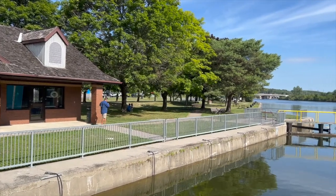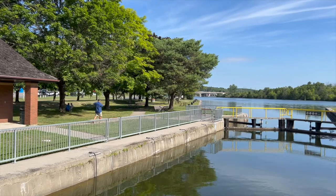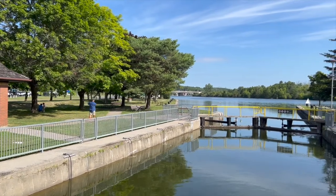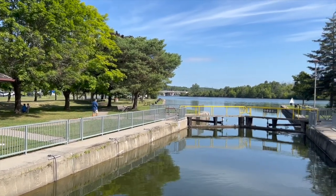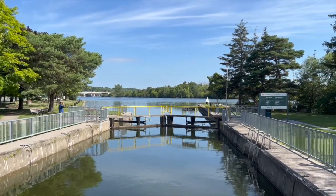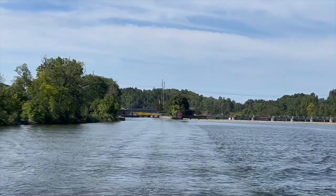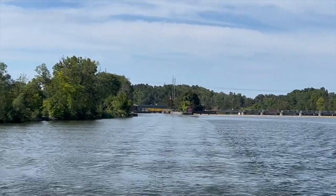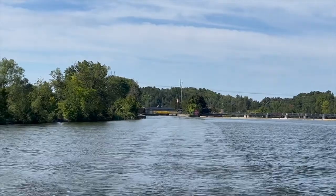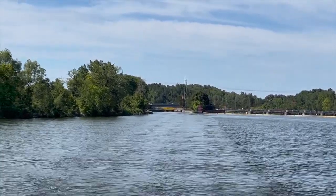And that's Fernie returning from buying the pass to go one way on the Trent Severn. So we're definitely on our way. That's where we're going, right there. And that was lock 2 on the Trent Severn. We're on our way. We're getting into the lock groove again.